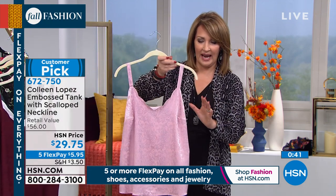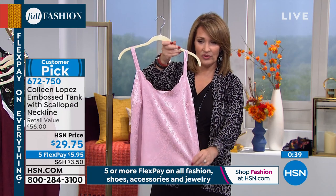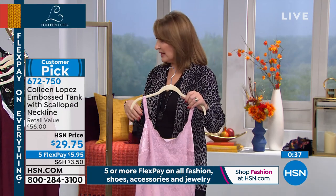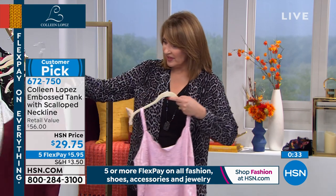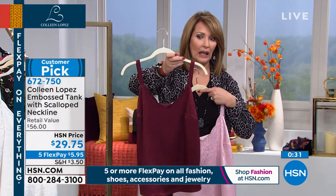I should get Debbie to share with us what size she wears in this topper, in this little tank. But here it is in this dusty rose. So pretty. And again, if you picked up, I guess we took the kimonos away, but this is going to work with so many of the different things we've talked about. The wine, I love the wine.